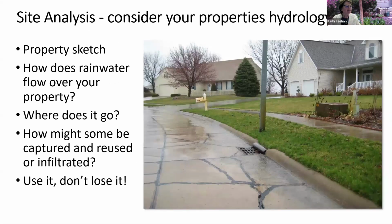So for that site analysis, just kind of do a property sketch. How does rainwater flow over your property? Go out while it's raining, if it's not lightning. Where is it flowing? Where does it go? Where is it ending up? Can you use any of these practices to capture and reuse it, capture and store it, or capture and infiltrate it shortly during or shortly after a rainfall?